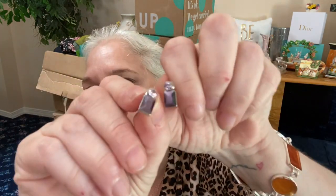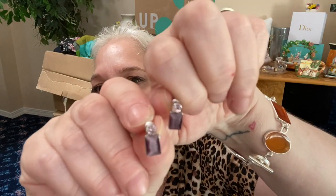Okay, and then next, this is not part of the set, but there's like these amethyst colored and pink crystal earrings, pierced earrings. And these again, I don't see any marks on them. Wow, Goodwill, what's going on? Used to have such nice, incredible boxes.